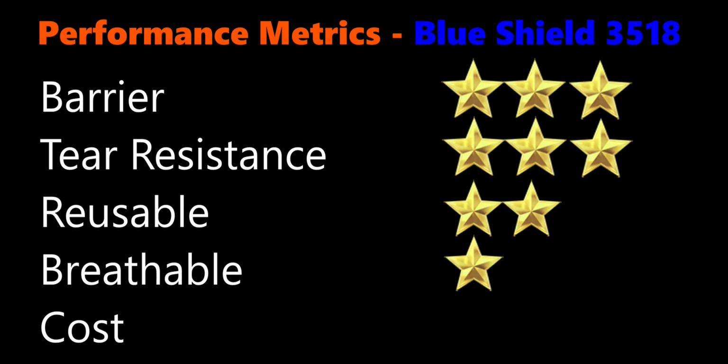3518 is not designed to be breathable, with a permeability of 1 perm. The product is economically priced, an excellent value for barrier and tear resistance.